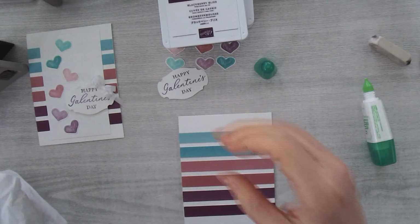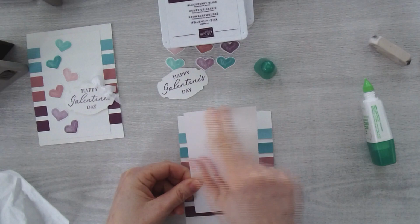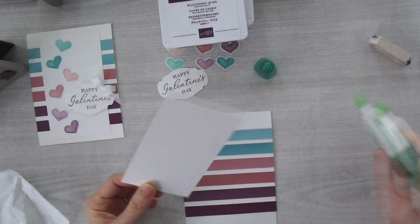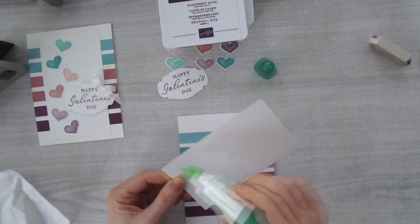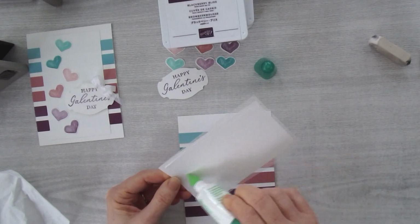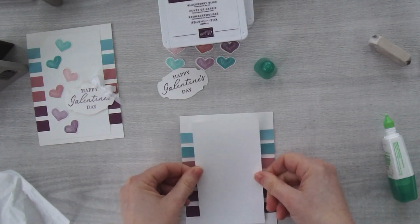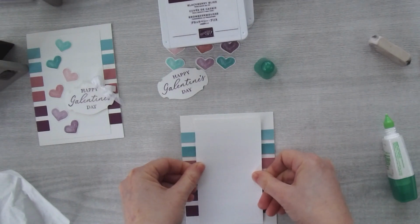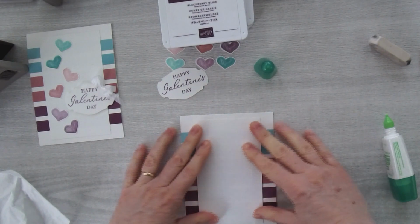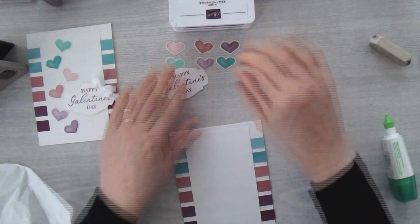All right. So next, I need a piece of cardstock that's going to go right in the center here. This measures 3 inches by 5 inches. So I'll just add some Tombow right here. And this one, I'm going to stand up to do this so I can get a bird's eye view. I'm centering it from top to bottom and side to side because that makes me happy. Okay. And then next will be the hearts.